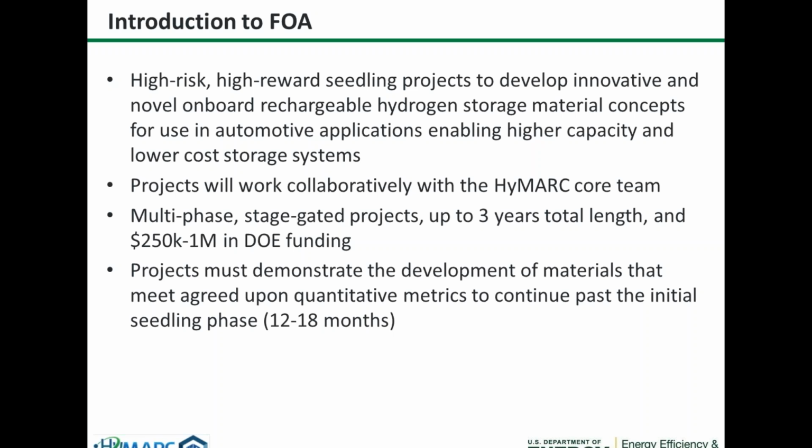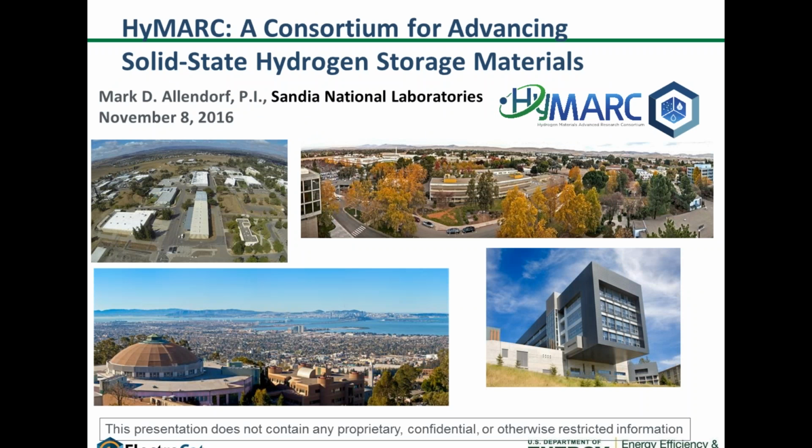And in the first phase, to demonstrate the feasibility of the concept. Once the demonstration of the feasibility has been met, then we will commit to fund the additional phases for the full project. So we are expecting projects proposed as up to 3 years in total length, with DOE funding up to about $1 million in total. However, the first phase is limited to a maximum of 12 to 18 months and $250K of funding. And as I said, we are looking for high-risk, high-reward projects that have potential to meet the onboard storage goals. So with that, I'm actually going to turn over to Dr. Mark Allendorf of Sandia National Laboratories. Mark is the director of the HyMARC Lab Core team. So Mark, it's all yours.